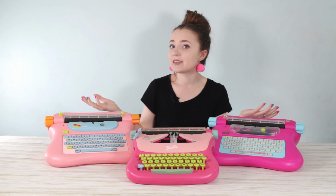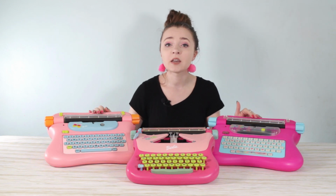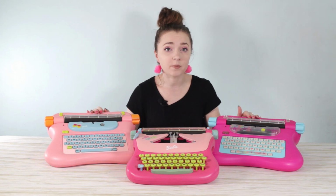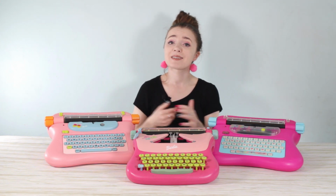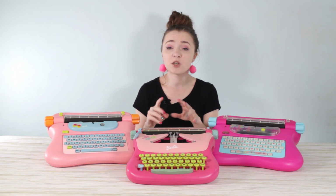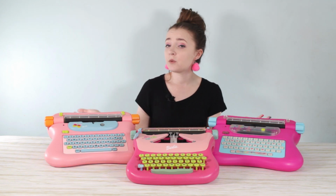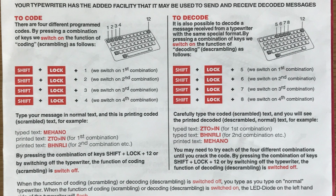When Barbie licensed this design from Mahano, they actually excluded the coding and decoding functions from the manuals on the electric typewriters because they didn't think little girls would want to learn how to code. Big mistake, because a lot of people would get their typewriters and then think they were broken because they were typing in gibberish. It just didn't make sense, so they would throw them away. After a few years, Barbie actually started to include the coding and decoding function in their instruction manuals, but the Barbie typewriter kind of lost its charm, especially here in America.